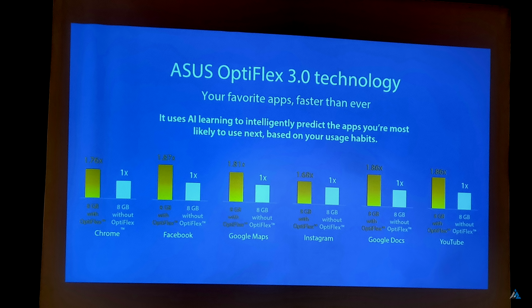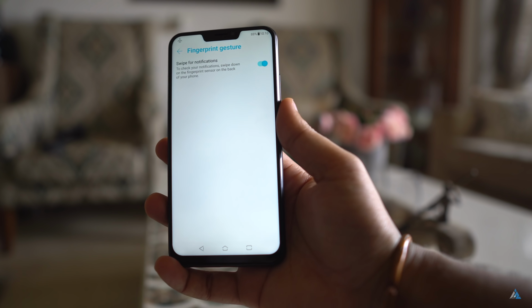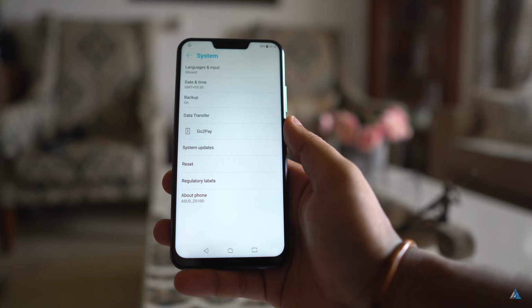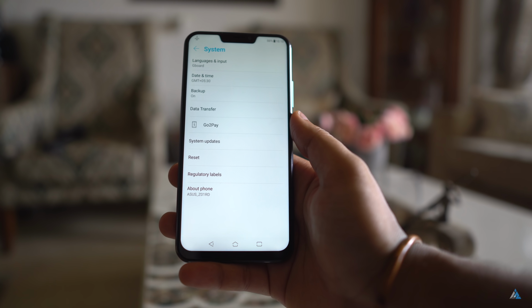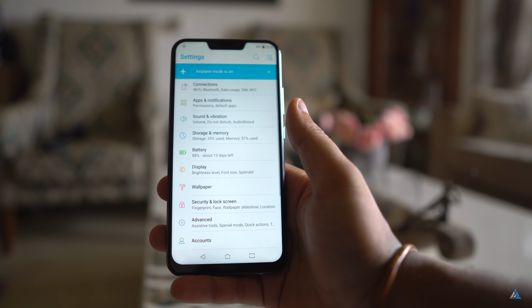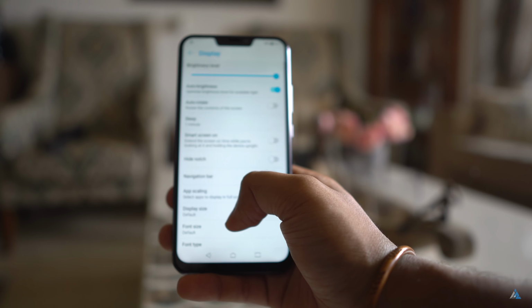There's Asus OptiFlex technology which remembers what apps you frequently launch and keeps them in memory, so the load times of those apps is reduced drastically. There's also some other features like you can use the fingerprint sensor in order to slide down the notification shade and see all of those things. Other than that, I felt that there are few things about this phone which need to be improved, and I believe that Asus would soon roll out a software update in order to fix those things.